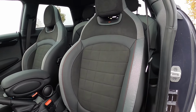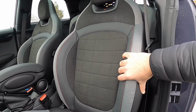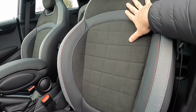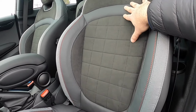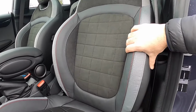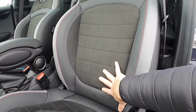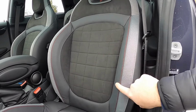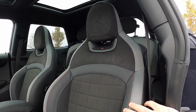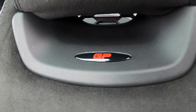Now my personal highlight of this interior are these sport seats with the integrated headrest. They really hold you in tightly, very nice side support and lower back support, which is very important on long cruises. This here is in a combination of leather and Alcantara. Now I personally love it when the middle part is Alcantara, so you don't sweat or heat up fast over long journeys, or when you're going faster, your back doesn't stick to the leather. Which is very cool. Also you got these thick side bolsters wrapped in leather, and your headrest integrated into the seat, which again gives a cool sporty look. Then you got this cool GP logo here in the middle.